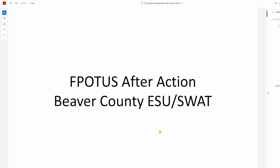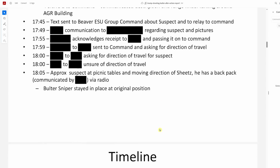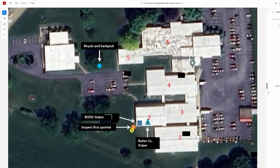And then certainly looking at the after action report from the Beaver County SWAT. So this is their official report where they have some timeline information. But notice how they're showing here and confirming that this is where the suspect was first spotted, right here at the corner of the building. Remember, the sniper was here eventually. This is where he took the shots from. And you had two different snipers from the police here in these windows in the building. So this confirms where they would have and should have been.